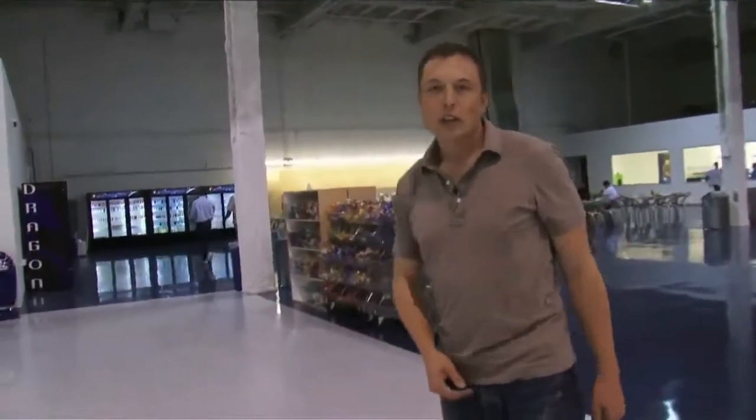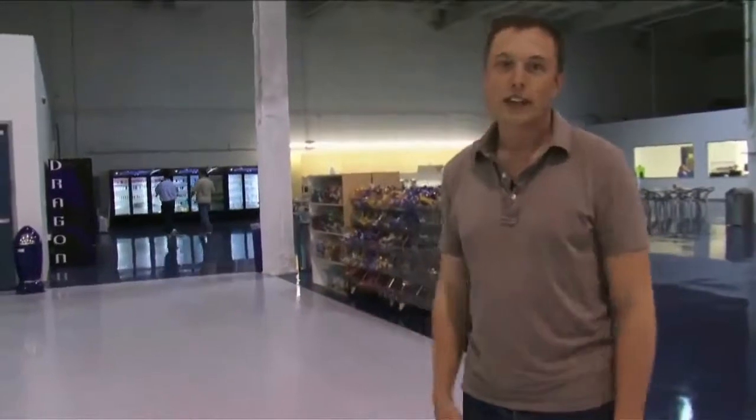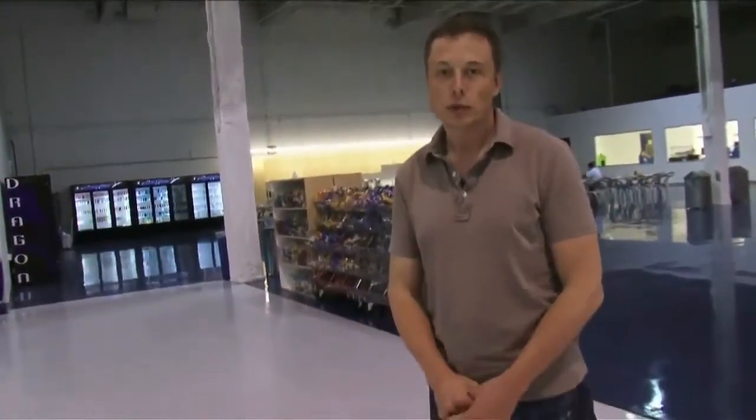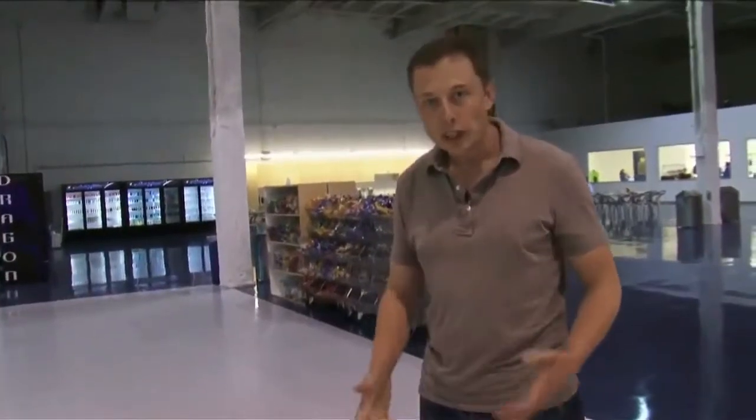So this is a little snack section. We offer people that work here free snacks and drink, which is kind of a common thing in the internet world, but relatively unusual in the space world. And I think if people are working late and they need a snack or something, they should have one readily available.